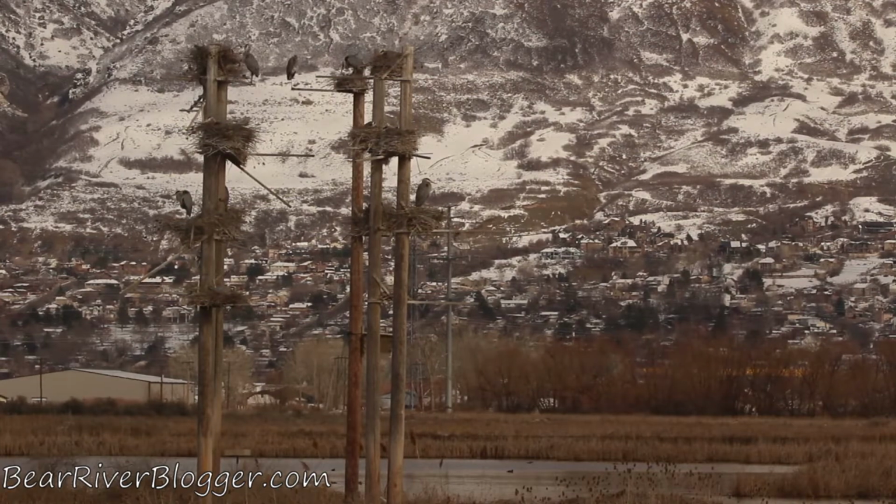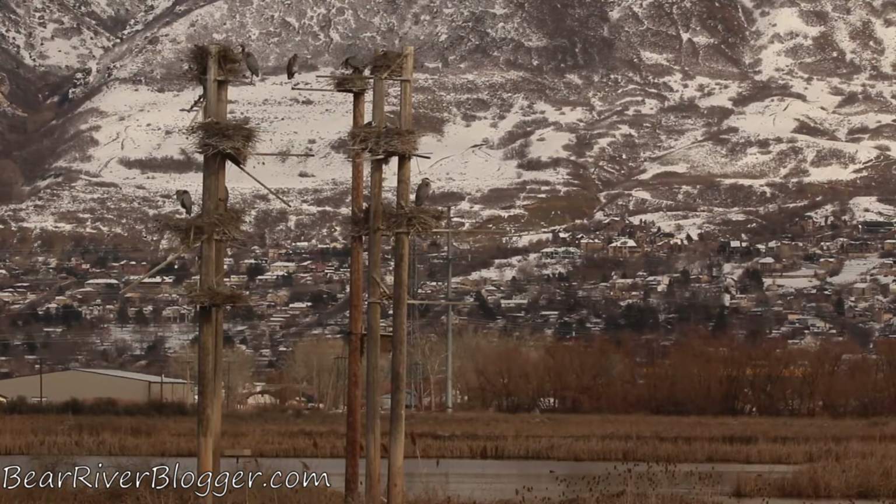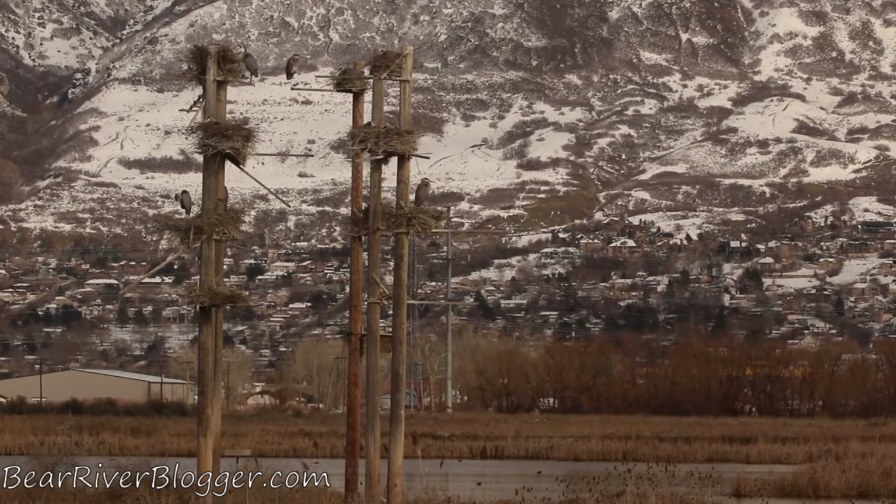This is Jeff with Bear River Blogger again, and today we are out in Farmington at the Robert N. Hasenjager Great Salt Lake Nature Reserve. It's actually a 235-acre piece of Farmington Bay on the northwest corner. It's where the Eccles Wildlife Education Center is, and also where, as you're looking at, the Great Blue Heron Rookery is, which is just a few hundred yards to the north of the Wildlife Education Center.